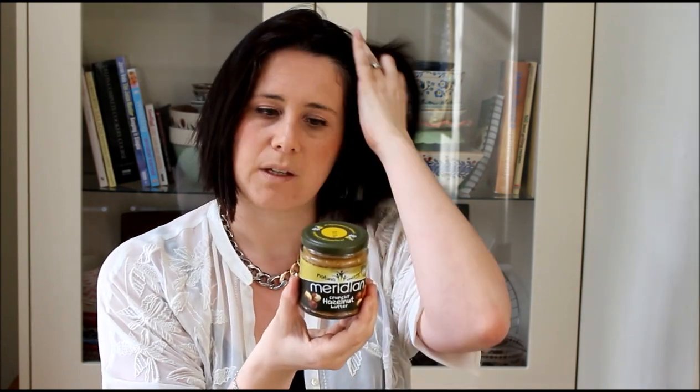The next thing I bought is this hazelnut butter from Meridian. Again, not necessarily health food store specific, but I find that the supermarkets tend to only really carry the peanut butter jars, and maybe almond butter, but not the other nut butters like cashew and this hazelnut. But this I absolutely adore.